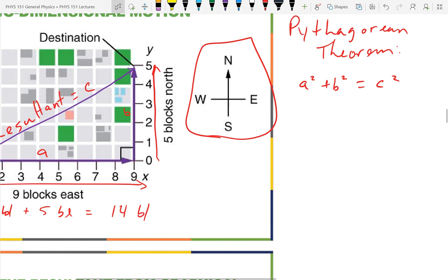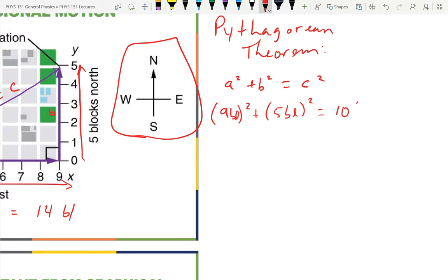So just doing my math here, 9 blocks squared plus 5 blocks squared. 9 times 9, 81. 5 times 5, 25. 81, 25, 106. What are my units? I had blocks here, but it's squared. So my units are blocks squared. Notice I had parentheses on the left-hand side because I was squaring 5 blocks. On the right-hand side, I don't have the parentheses because it's only the blocks that are squared, the 106. I'm not going to square again. And so C equals the resultant is equal to the square root of 106 blocks squared.